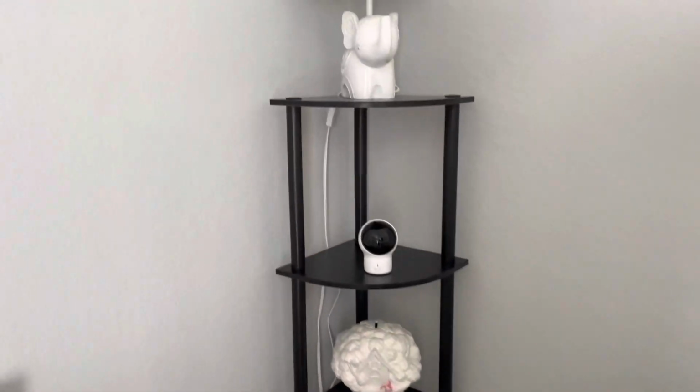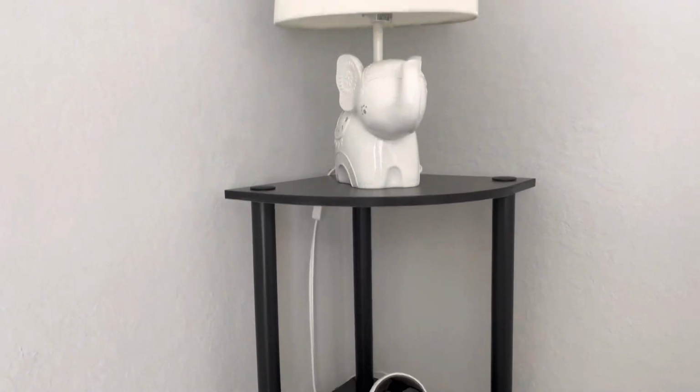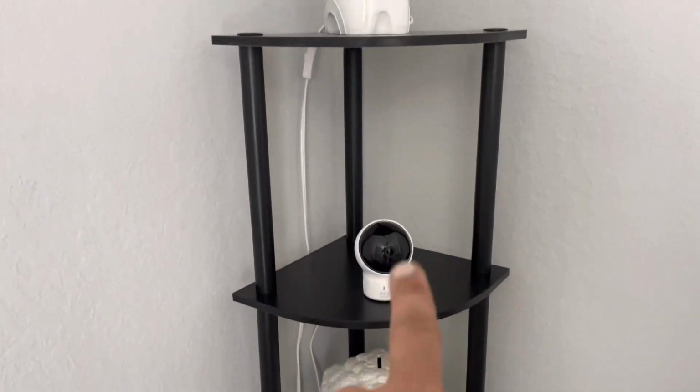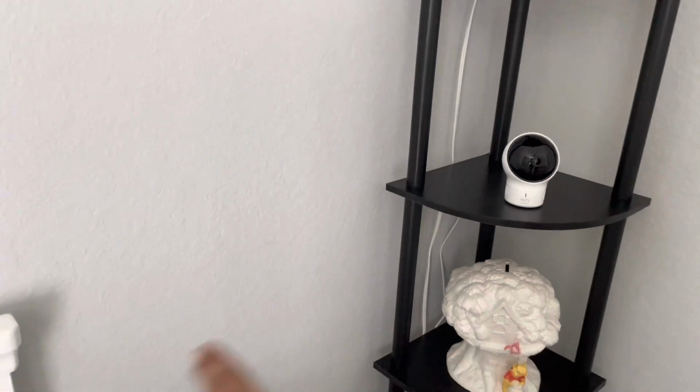I opened it this morning. And I put it together because it took all but like five minutes. But this is now, so we got the elephant, the Heffalump, as we call it. And then we have the baby monitor right there. So I'm going to test that out eventually. But I think that'll clear over the top of here nicely.